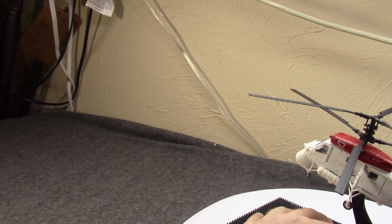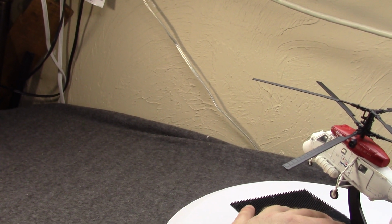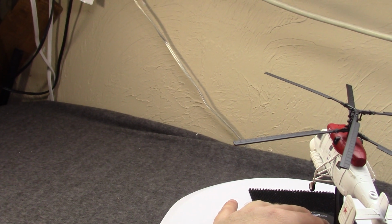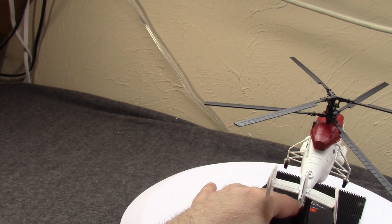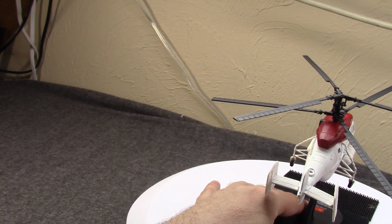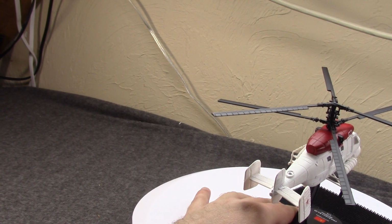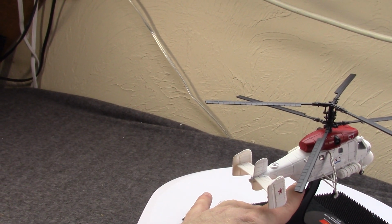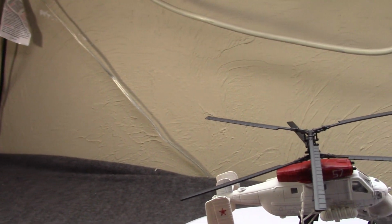So, why is this my second model? Well, when I first got it, of course, when you get them, you have to pop the rotors on, and sometimes they can be rather stiff. So I set it on the table and started popping them on. Not really thinking or realizing that the little, very thin struts that hold the wheels are just that thin. And yeah, I snapped one off.